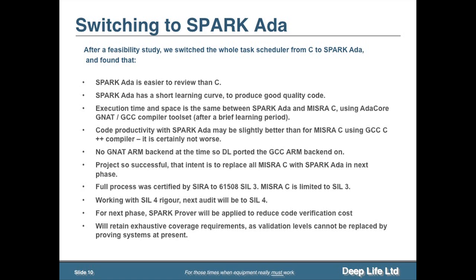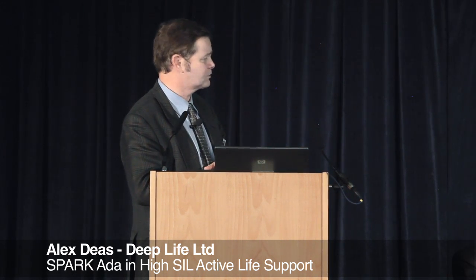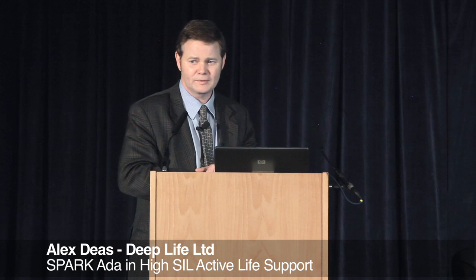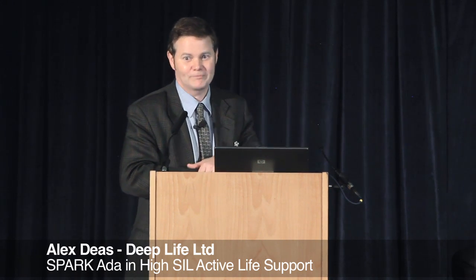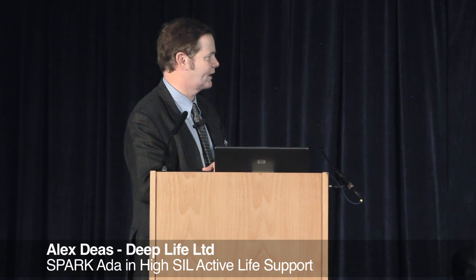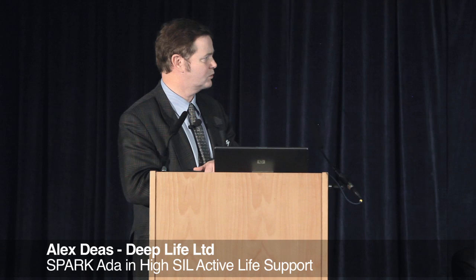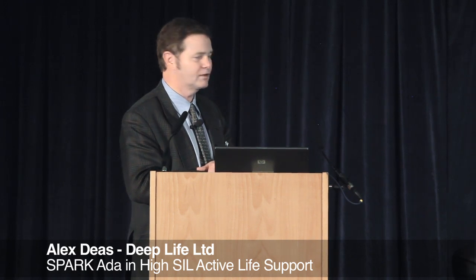We didn't have any ARM backend at the time. There was no GNAT ARM backend. So we ported the GCC ARM backend onto the Spark system, well, the Ada compiler, and that was quite straightforward. When you change tools at all, there's a huge amount of verification to do again. So that was the only negative side of that, the amount of re-verification. The project's so successful that we intend to replace all the Maestro C with Spark Ada in the next phase.